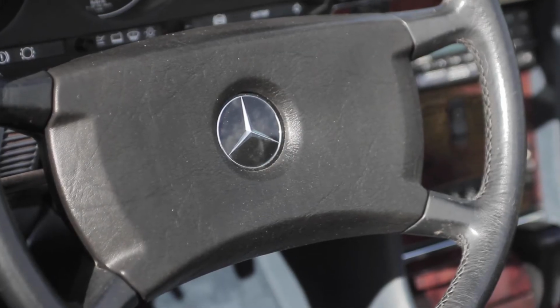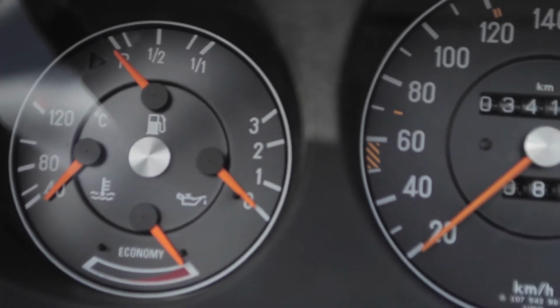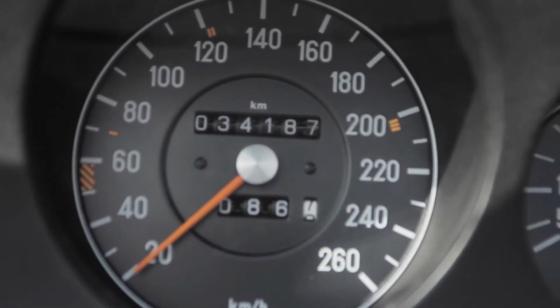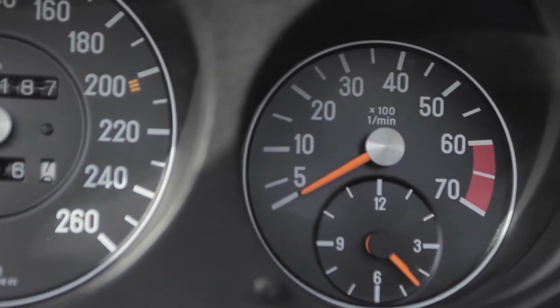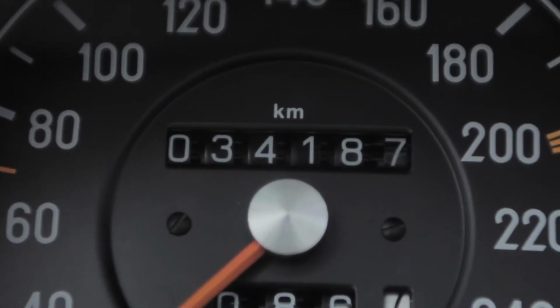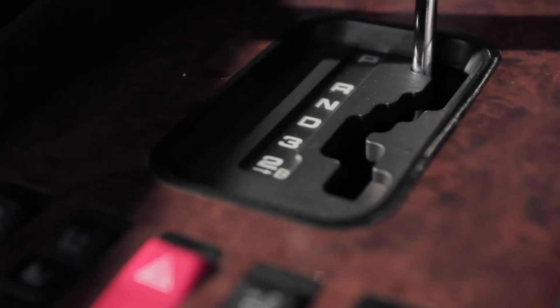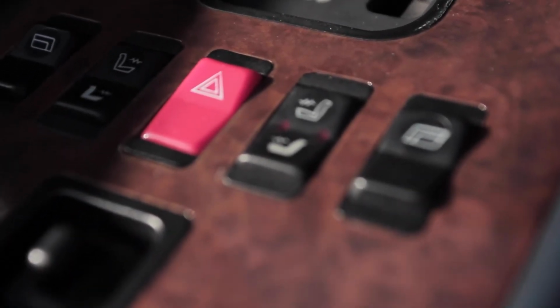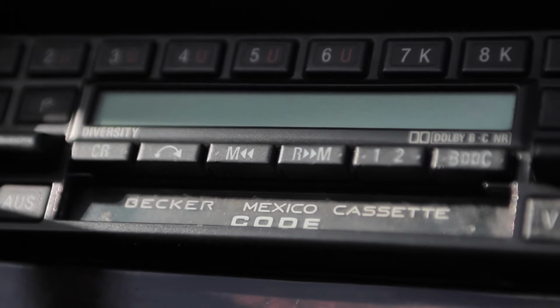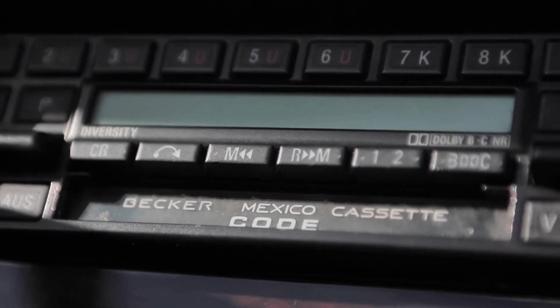Of course it has a classic big Mercedes steering wheel, classic instruments that changed very little since 1971, and we also see the mileage of the car as being only 34,000 kilometers. The center console with the wood veneer is in pristine condition, no cracks, no damage. It has an original Mercedes Becker Mexico cassette deck, which is very 1980s of course.